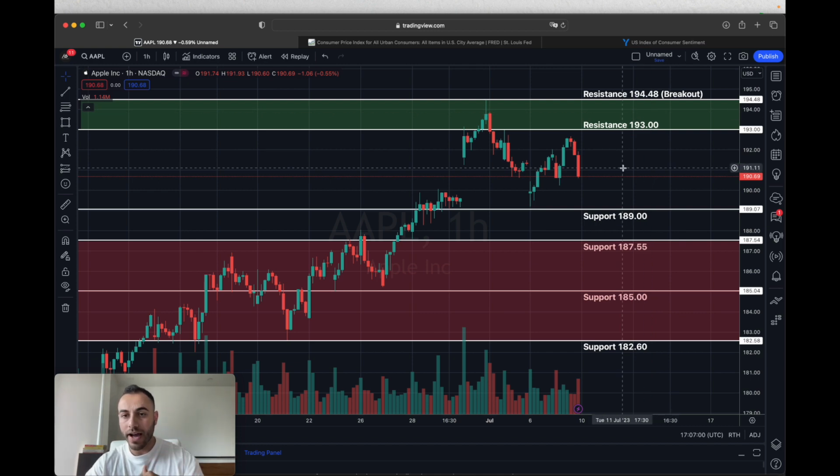If you are bearish on Apple, you will need a break below 187.55 for it to move back towards 185, and then a second downside price target of 182.60.